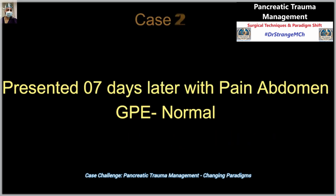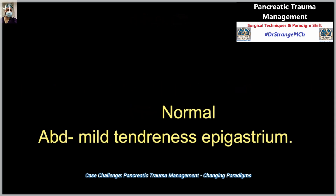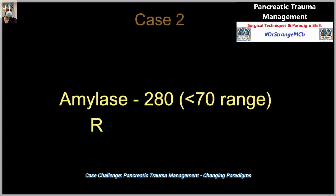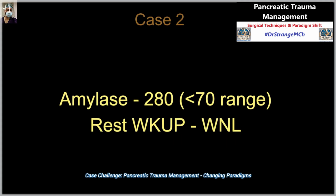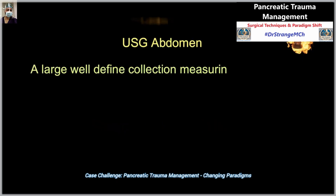His general physical examination was normal, and except for mild tenderness in the epigastrium, the abdominal examination was also normal. I have given this case scenario in my last video tutorial. Viewers can go back to that video for all the details. On evaluation, his amylase level was raised and the rest of the workup was normal.